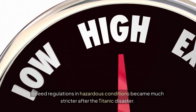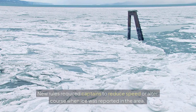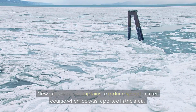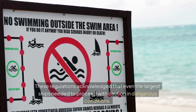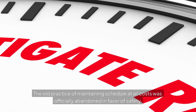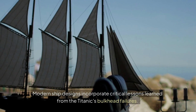Speed regulations in hazardous conditions became much stricter after the Titanic disaster. New rules required captains to reduce speed or alter course when ice was reported in the area. These regulations acknowledged that even the largest ships needed to proceed with caution in dangerous conditions. The old practice of maintaining schedule at all costs was officially abandoned in favor of safety.